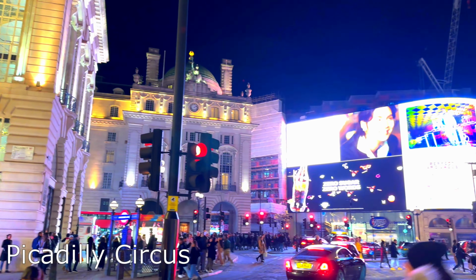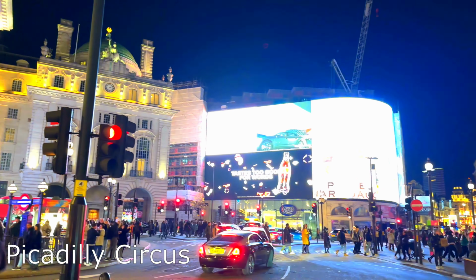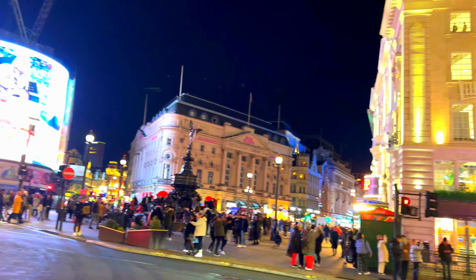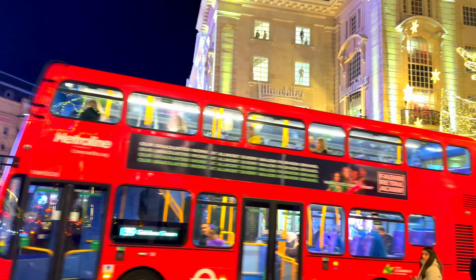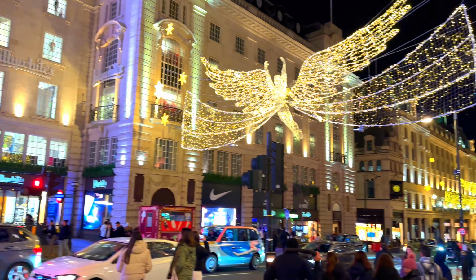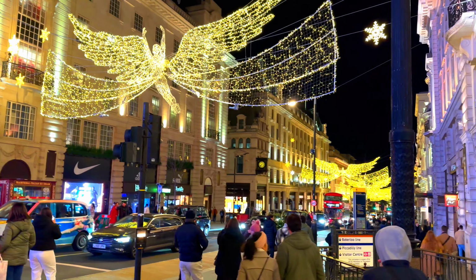Following on from Fortnum and Mason, we come to Piccadilly Circus. The Christmas lights here have Anteros, the Greek god. There is also a fountain here that is surmounted by the same Greek god.